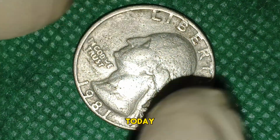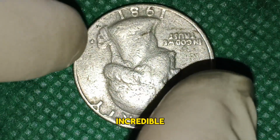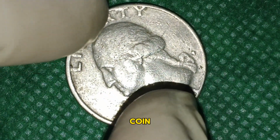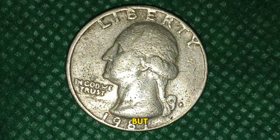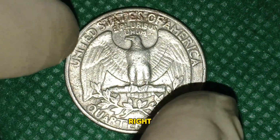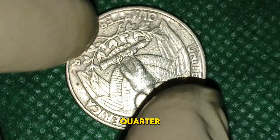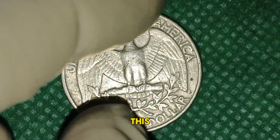Rarest Coins. Today, we're diving deep into the world of coin collecting, and I've got an incredible story for you. Imagine digging through your pocket change or an old coin jar and discovering a quarter that looks completely ordinary, but turns out to be worth over $1.7 million. That's right. We're talking about the 1981 P Washington quarter.